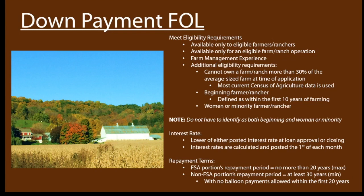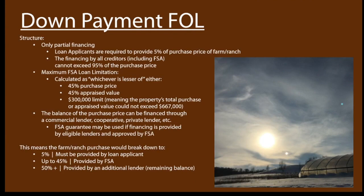You might be saying, what's this whole non-FSA portion? So let's talk about that for a minute. The structure of these down payment farm ownership loans is very different than the other structures. FSA is only providing partial financing, which is kind of similar to the participation loan. But the difference here is that the loan applicant, that would be you if you're applying for one of these loans, is actually required to provide 5% of the purchase price of that farm or ranch. And then beyond that, all the financing by the creditors has to equal the other 95% or less.